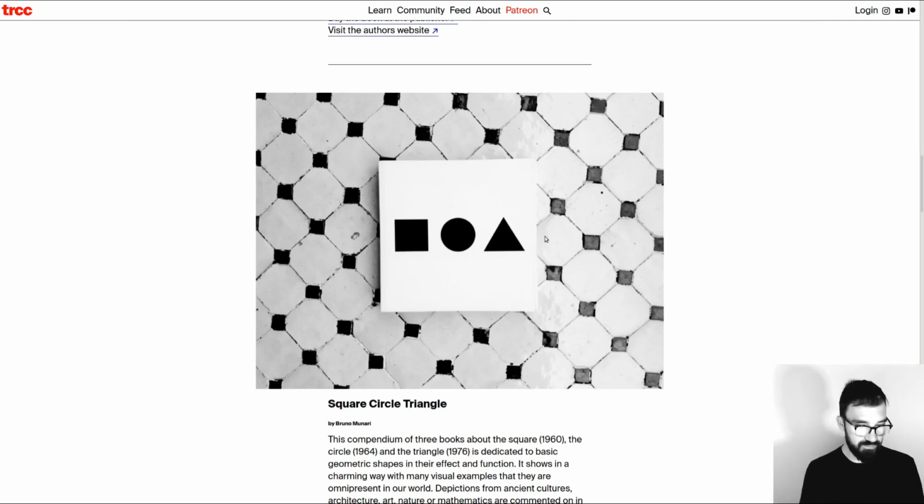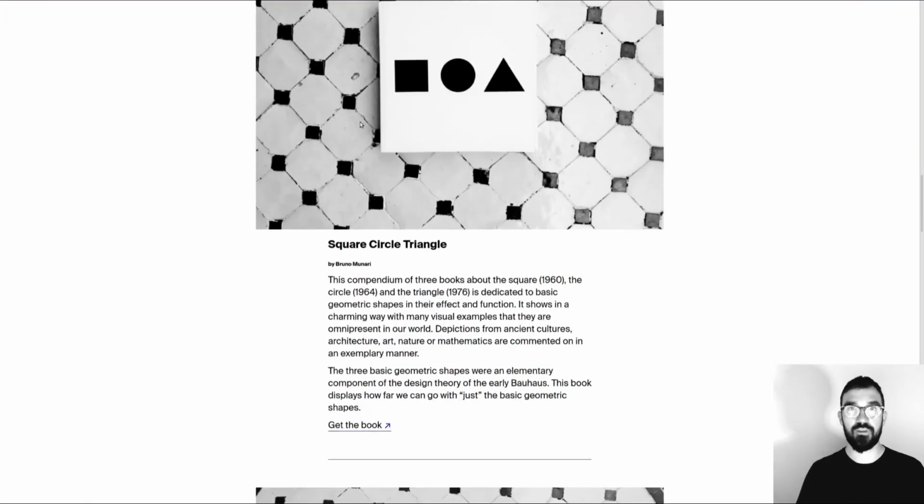So it's very interesting because for me it explains how powerful these shapes can be and how expressively they can be used in art and design. So this is a very important recommendation, I think.